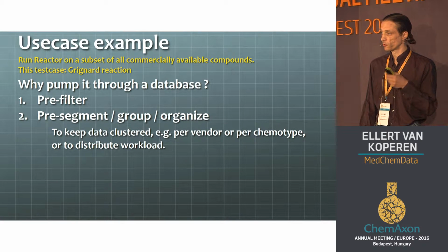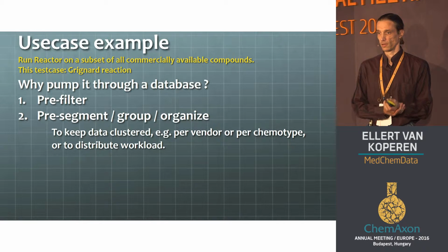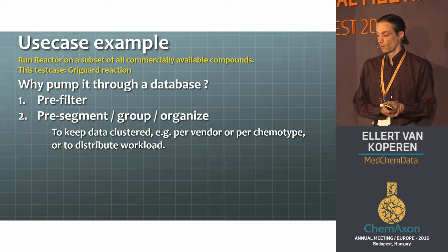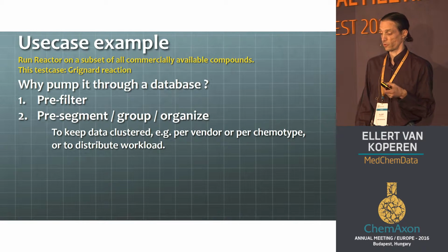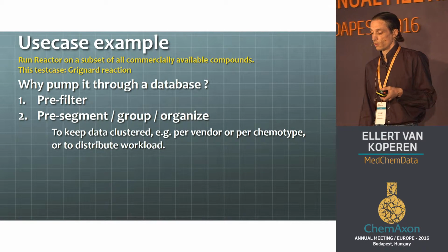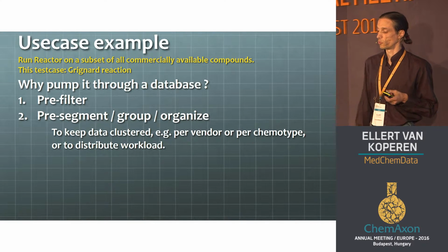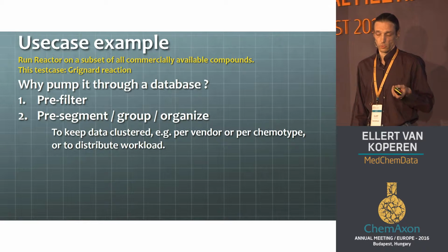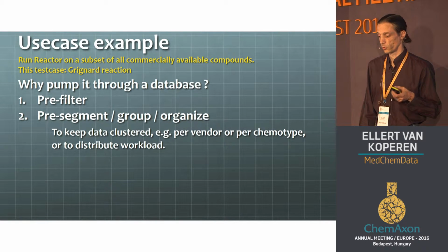So you can pre-filter your data so that you only feed the correct data to Reactor. Furthermore, you can organize your data. You can cluster it on whatever you like, for example, per vendor, per chemical type, or just segment it in fixed chunks to distribute your workload. Because you can use Reactor in a distributed way by running it on multiple computers.